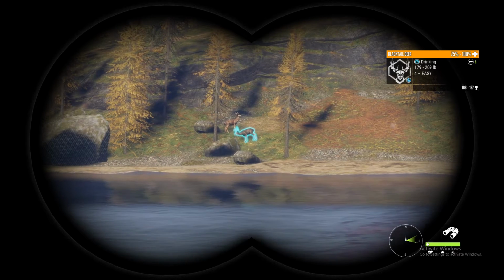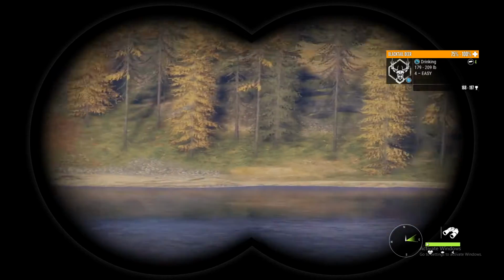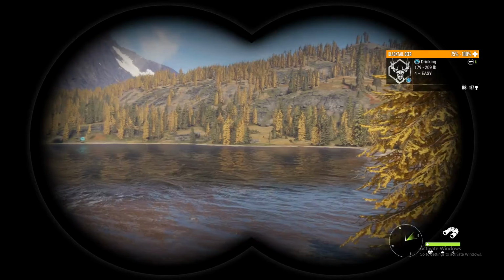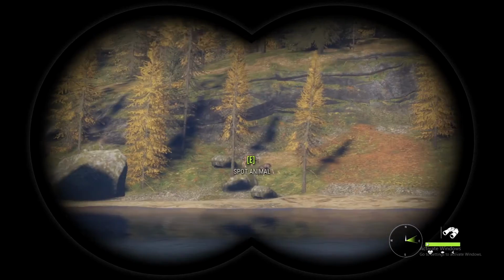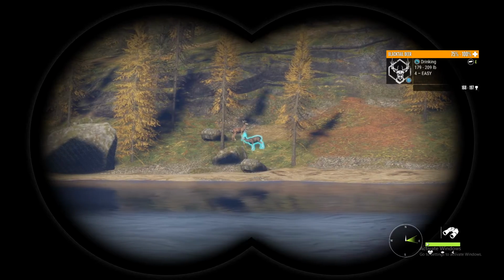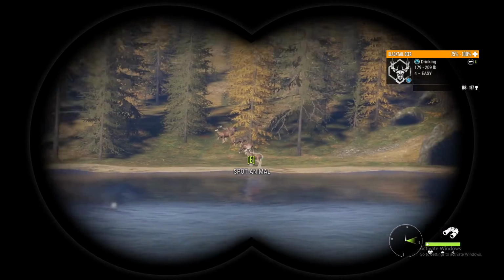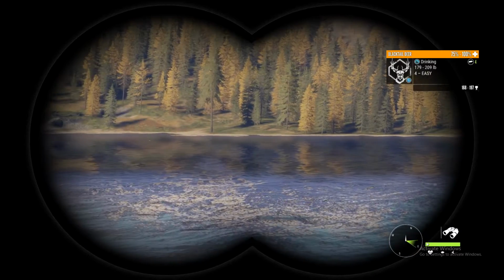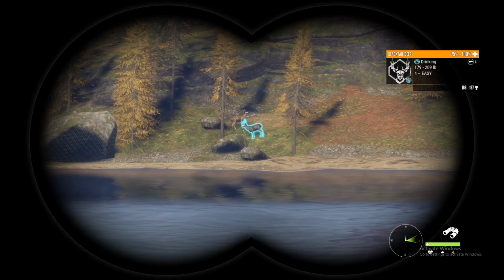So we spotted our first diamond potential blacktail. And the problem is, how would we get there? How would we get there to shoot him? He's too far. And if I go around, I would spook these. He's an absolute monster.